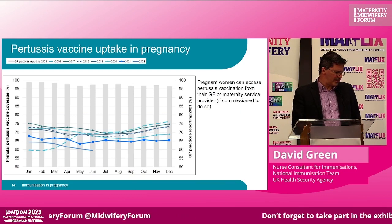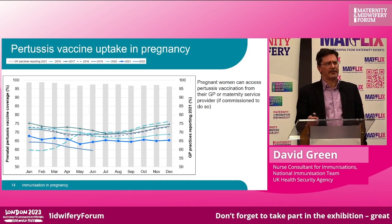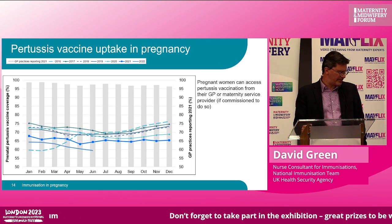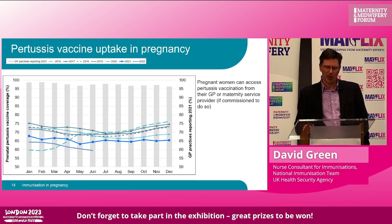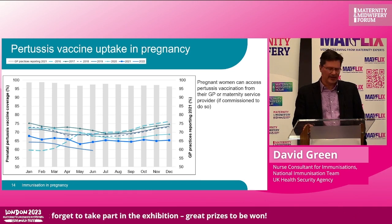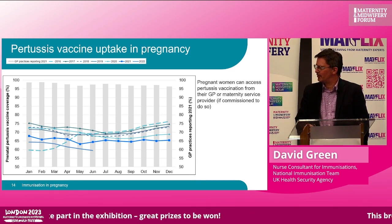In terms of vaccine uptake, I realised as I was reviewing these slides on the train coming down that I've slightly mislabeled it. Where I've written pertussis vaccine uptake in pregnancy, the key just underneath that is wrong. I cut and pasted the wrong bit. But anyway, ignore that. The squiggly lines that are going from left to right there are the bits that we need to look at.